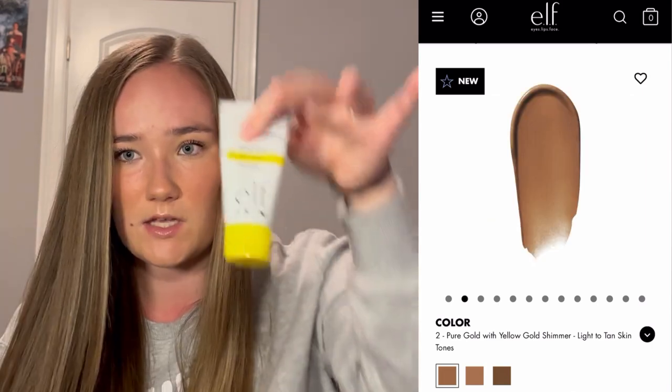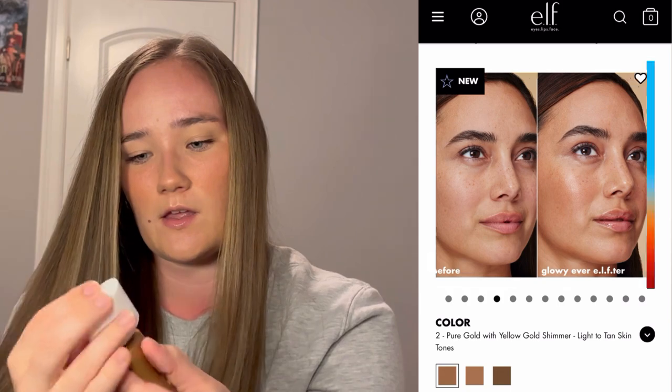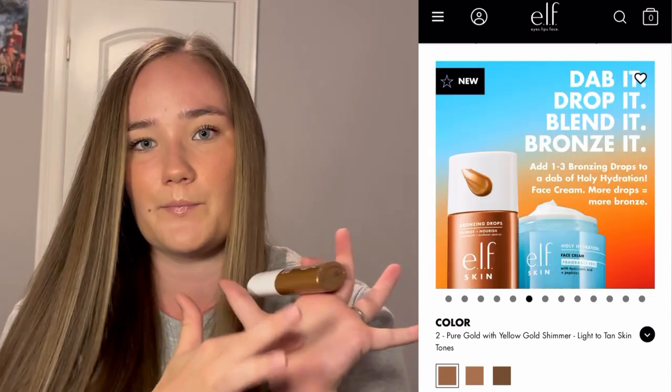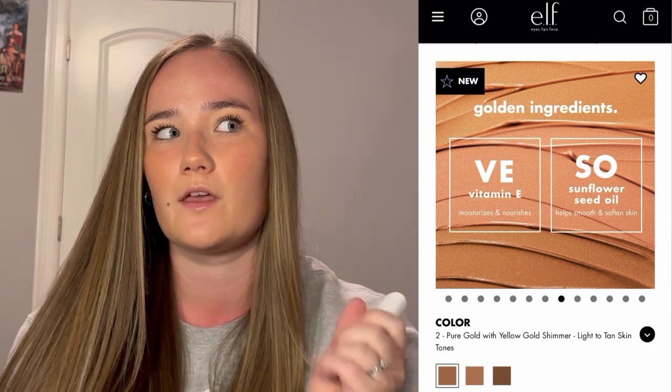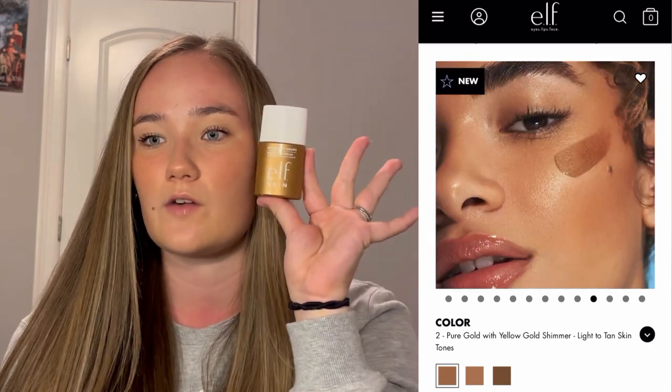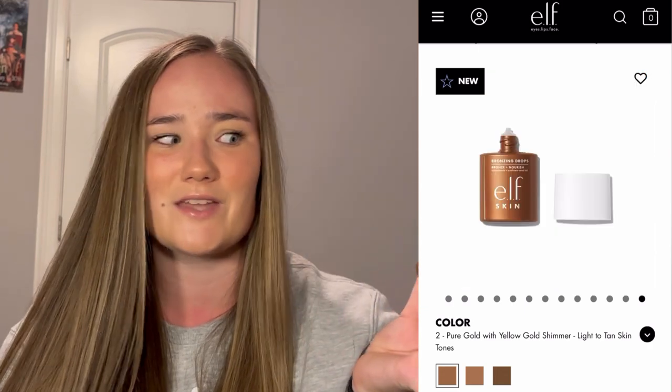So I take some of this, put it in my hand. And then I do my little skin smoothie, put it in my hand, mix it up like this, paint it on my face. And today I did it unevenly, but yeah, anyway. So this one came from the actual e.l.f. website, but again, you can get it at Ulta, Walmart, Target, probably CVS too. I always use these two together anytime that I'm gonna be in the sun.